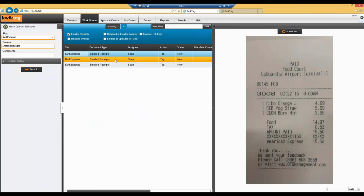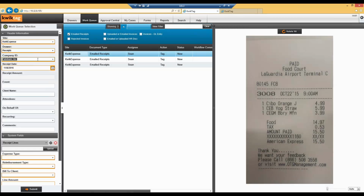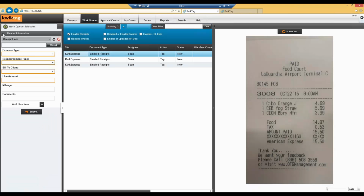And then when you're ready, you can come in here, and just like you saw me code an invoice a second ago, you can come in here and code a receipt, right? And as much or as little information as you want to put into it. When I'm done coding my receipts, I run a report, and it kicks off a report for approval. So the invoice goes to the managers, or whoever the approvers are.